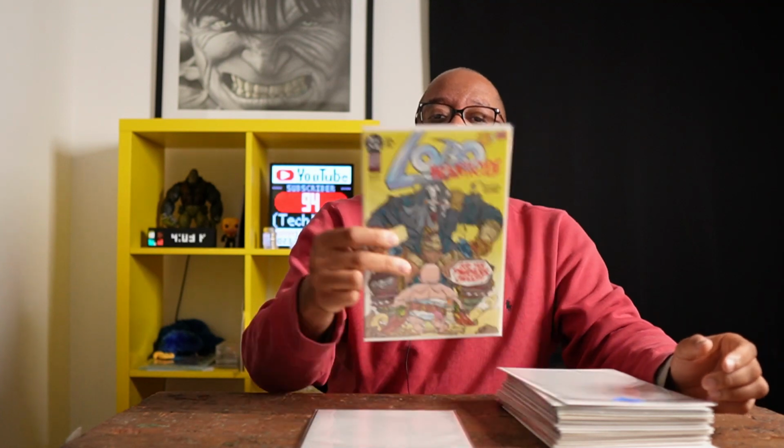This is cool right here. I came across these from Tim. Tim had these in his back issue boxes. I was really shocked. I was happy for the price they were. These are all, well, let me show you.